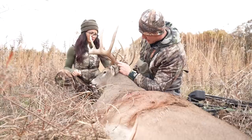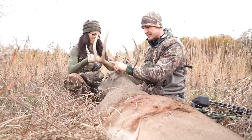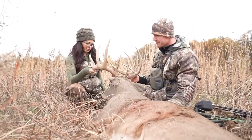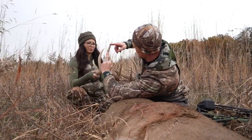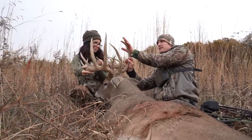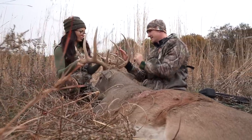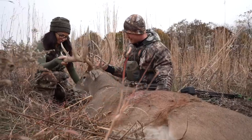Cool. Yeah, he's got that, like, that's probably almost 2 inches. He's got a lot of stuff going off his bases. Little flyers and this giant, huge inline. What a beautiful deer. I mean, these guys, my hand's 7 inches. That's all a 13. My gosh, that one is literally 14 inches on his right side. That one, wow, what a giant.